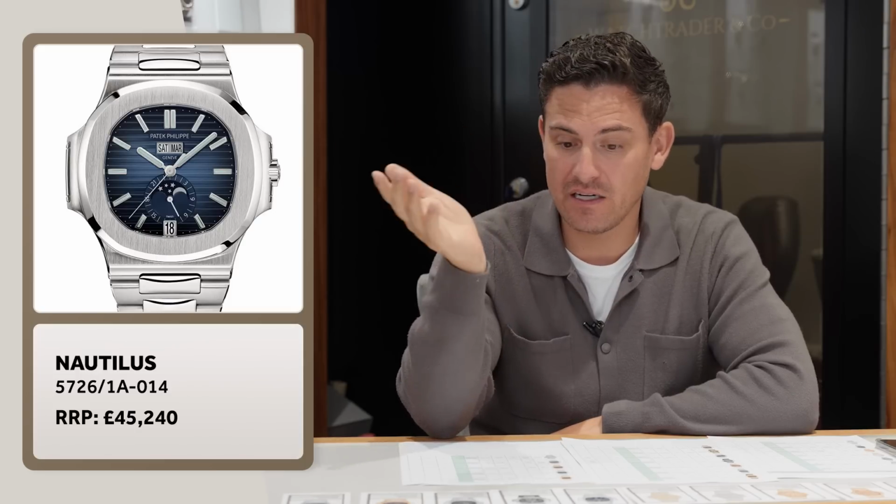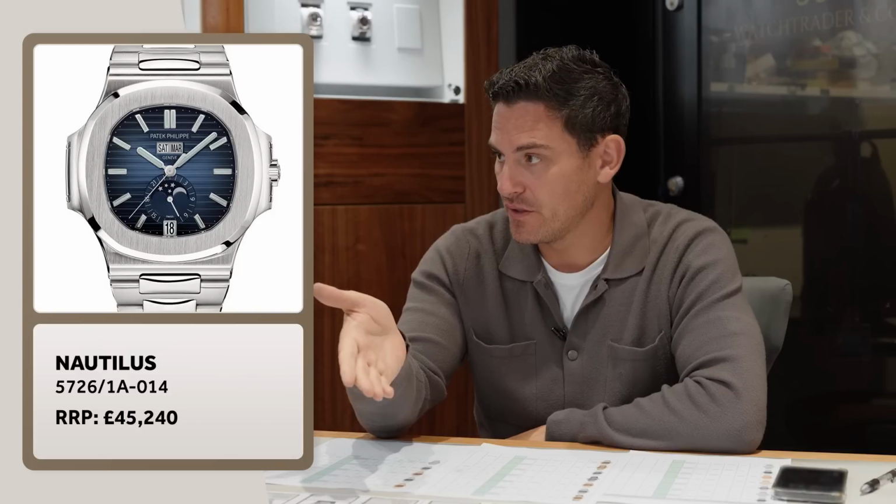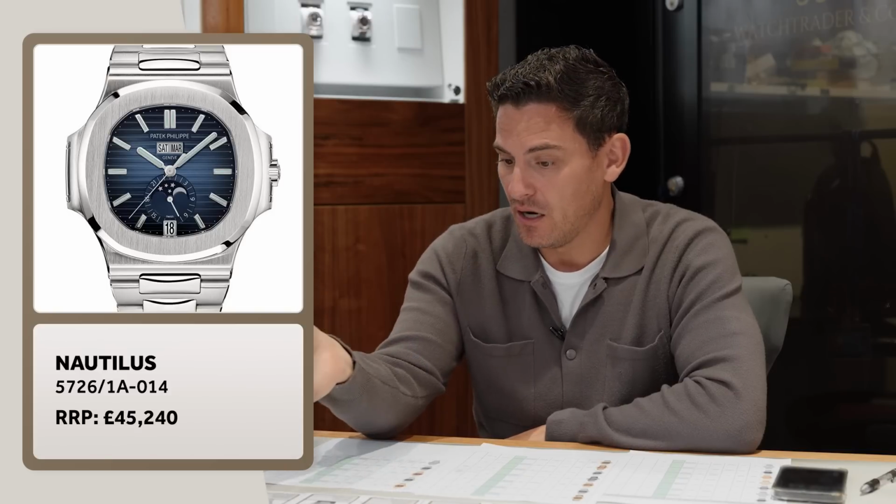It's the 40.5mm case. It comes with the blue dial and full bracelet, or with a black charcoaly dial and the leather strap variation. So we're looking at a 40k list price on the leather strap and a 45k UK list price on the steel. Which is the better watch to buy if you're looking for an uplift?